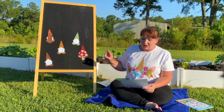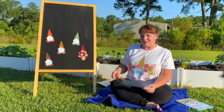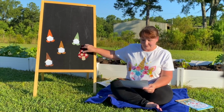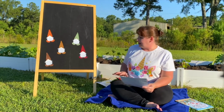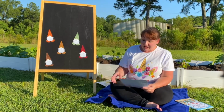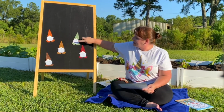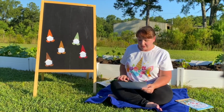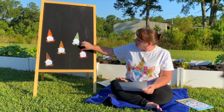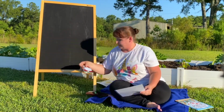The fourth one crawled into a log where no one could see. Peek-a-boo! The fifth one hid under a mushroom cap where he decided to take a nap. 5 little gnomes in little cloth suits with pointy little hats and pointy little boots. Once the sun rises into the sky, the gnomes head home and say, goodbye, goodbye, gnomes.